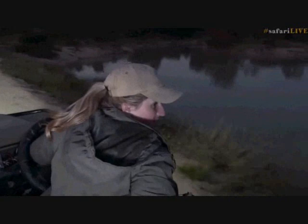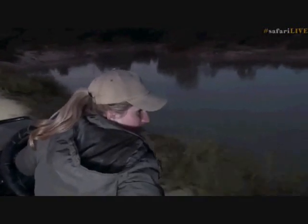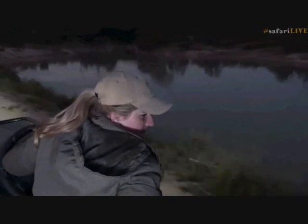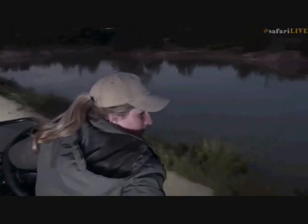Right, let's reverse. And let's make sure we don't go into the dam, because that would be a disaster. Craig doesn't even have his swimming costume on. We're almost there. Woo!